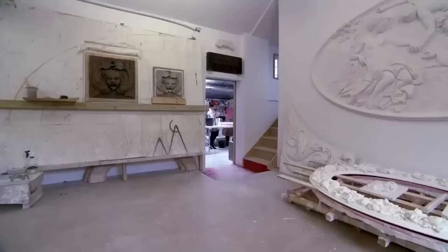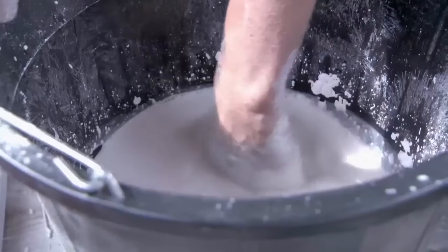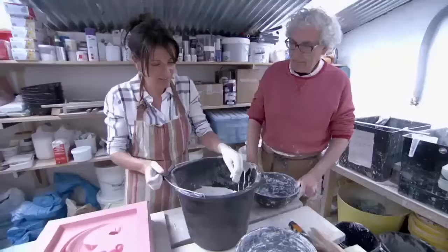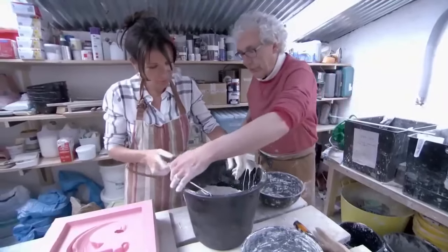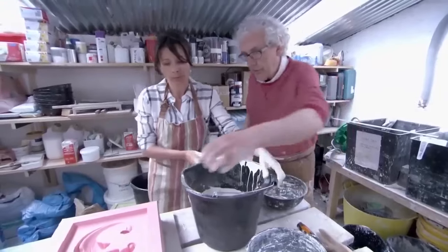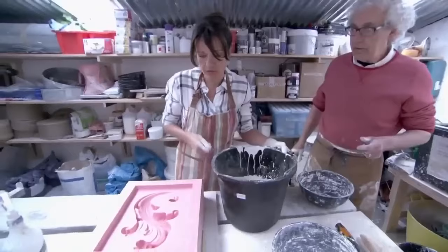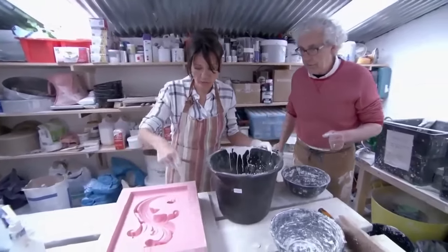The next step is to start mixing by hand to dissolve the lumps, all the time trying to avoid introducing air into the plaster. Right, we're ready to pour, so let's put the handle over that side. And then if you just pour in one location right in the middle, and let it relatively slowly. Right, so don't move around.